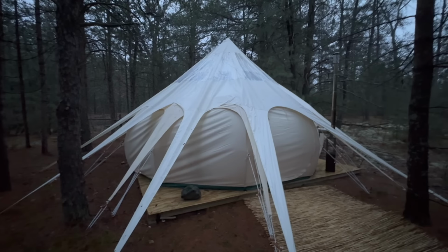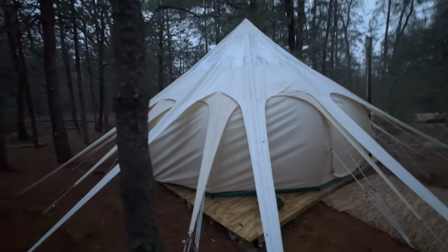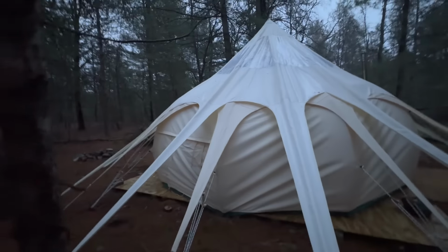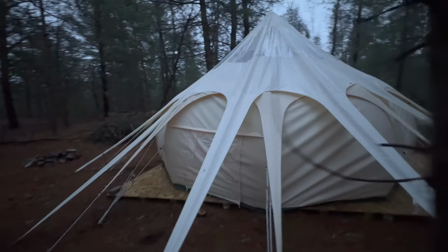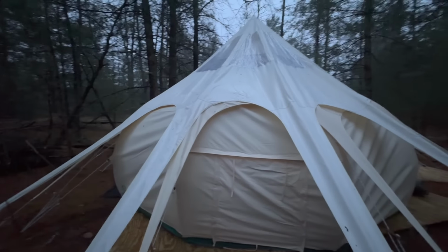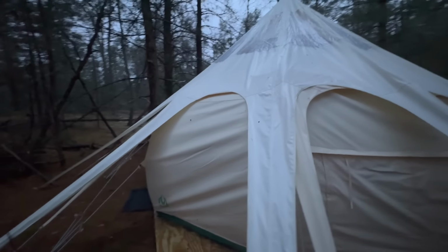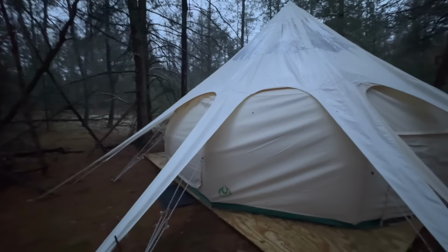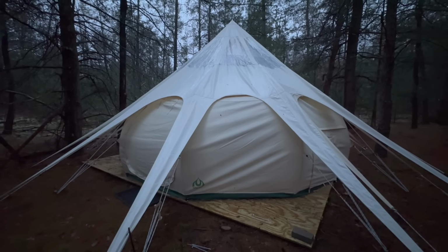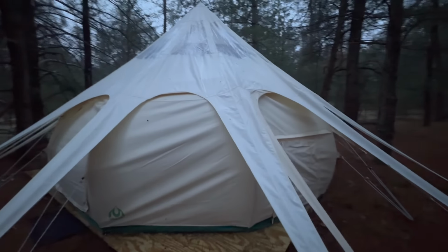So canvas is naturally water repellent, and the shape of this tent makes it really good in high wind, and it's going to be good in snow too. We've had a lot of snow out here, and you just want to kind of shake it off. You don't want real heavy snow to accumulate, but it's good in the rain, the wind, and the snow. You're going to stay nice and dry and warm, and so far this tent's been holding up really good in all conditions.